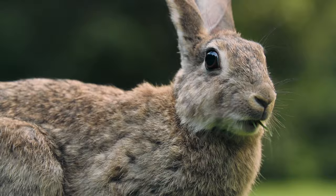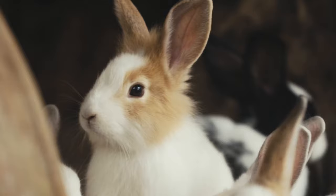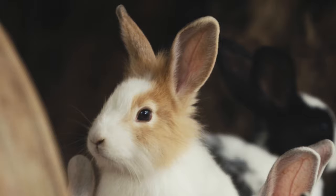Run. What else is R for? R is for rabbits. A rabbit. This is the bunny rabbit. They are fluffy and soft and so cute. They like to hop and they run really fast. Look at this rabbit run. Run, rabbit, run.